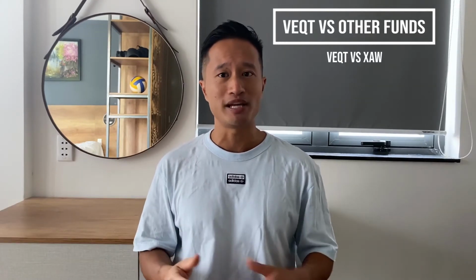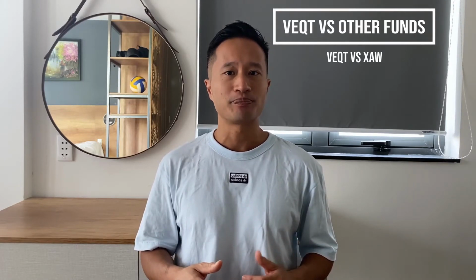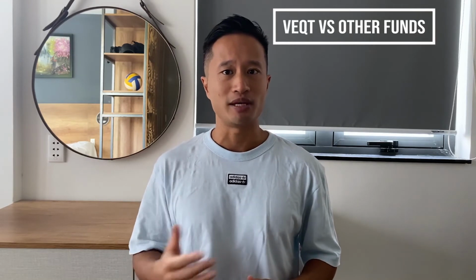VEQT versus XAW. iShares XAW is BlackRock's all-equity portfolio, and it excludes Canadian investments. If you don't want any Canadian stocks in your portfolio, you should consider XAW instead.